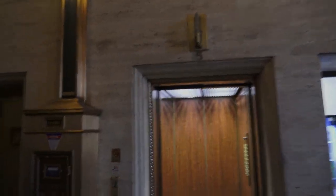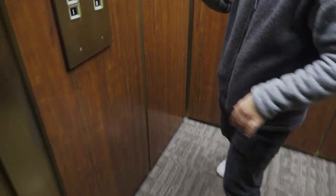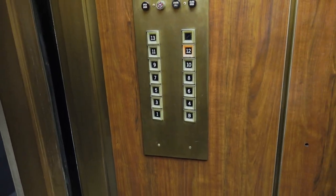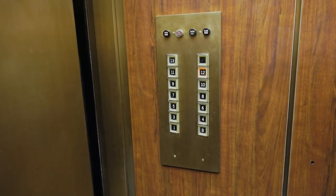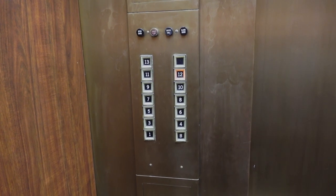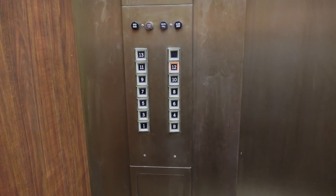Oh, and this one's. You want to? Sure. Okay. Actually, yeah. Here, I'll let you push, we'll go to 12. Okay. 13 is locked. These are beautiful. Once we're done, unless security says we need to leave, I'm gonna get some still pics. Okay, so we'll get one more ride on the high rise.